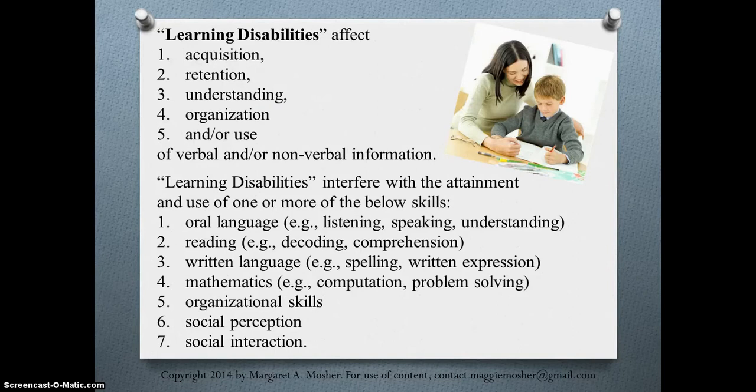So let's talk about what a learning disability is. A learning disability really affects any acquisition, retention, understanding, organization, and/or use of verbal and nonverbal information, depending on the student. So again, that learning disability is going to interfere with the attainment and use of one or more of these skills. Oral language, that can be, it interferes with either listening, speaking, or understanding oral language.